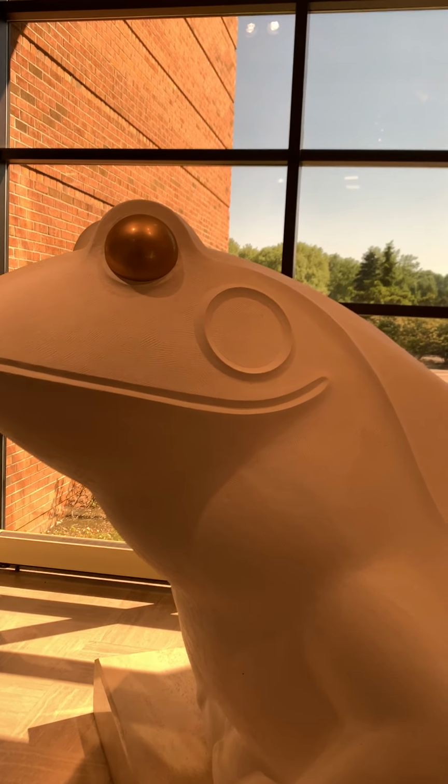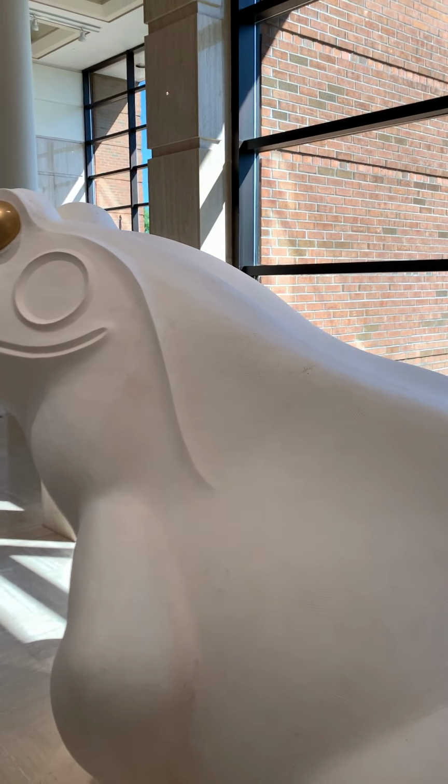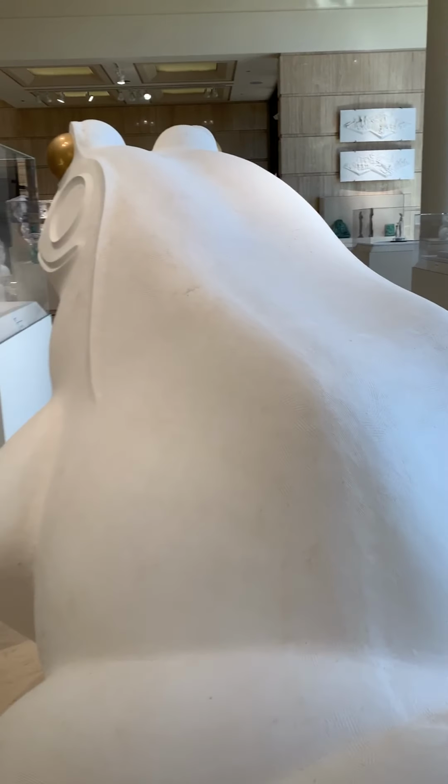The frog was designed to be a slide, and if you look at it, you can tell, wow, what a great slide. You can slide down his back, and it was marble, so it was a very slippery surface.